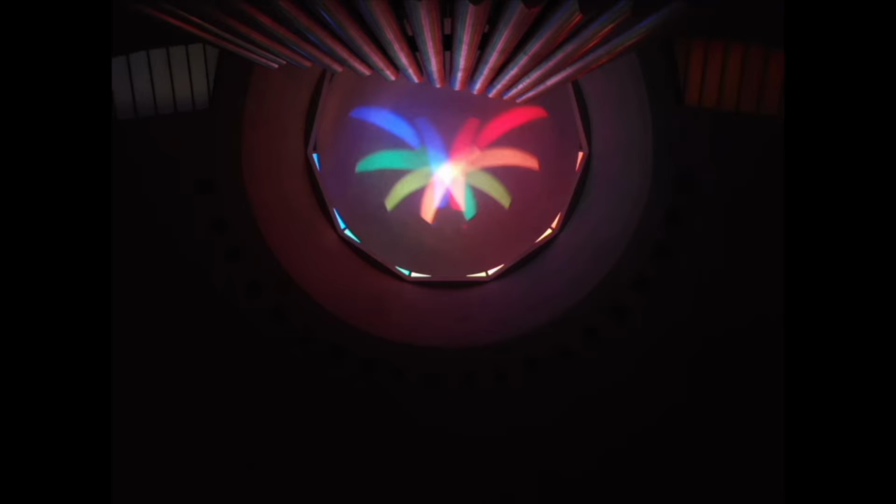Beautiful. The basics of lighting. We ought to use it for teaching, which is your primary color mixing. And are we using DMX here? Yes, the entire project is DMX. Everything that we've seen is DMX controlled.